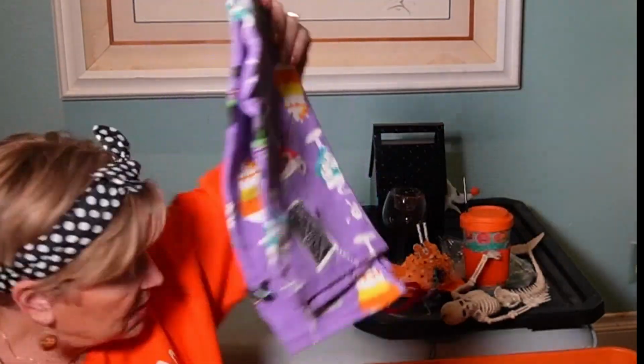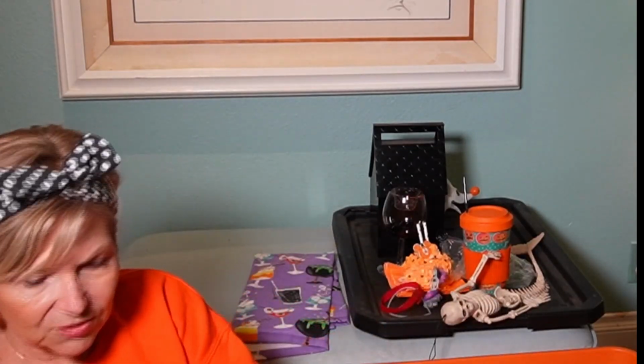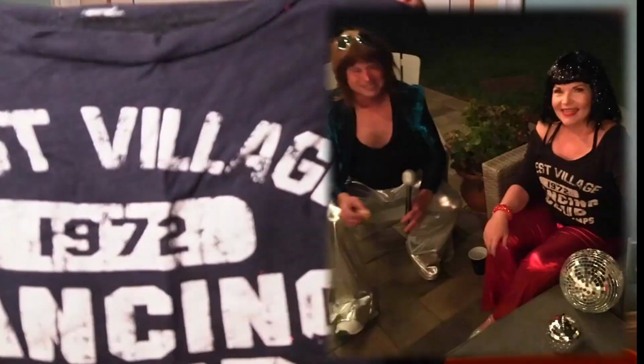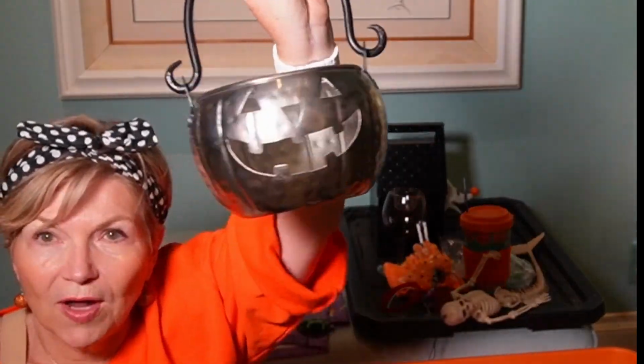Some tea towels, I'll be putting those out. I have part of a costume that I wore a couple of years ago. I went as a disco queen. My husband was a rock and roller. That was a lot of fun. I had a larger one. I had two of these. This was the smaller, and I got rid of the larger one last year when I streamlined everything.